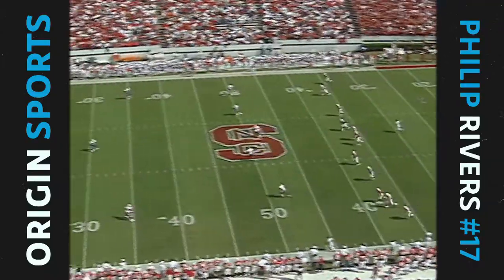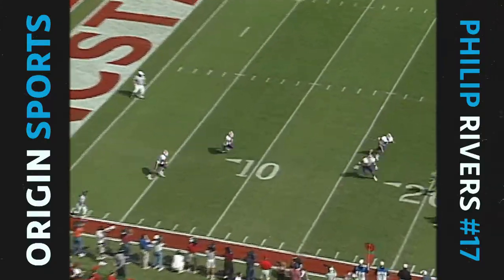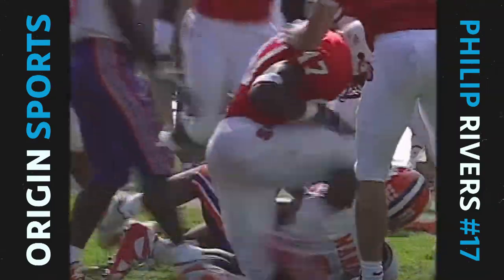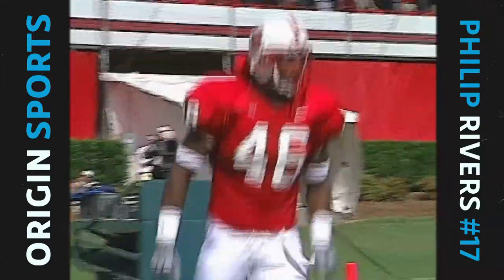Mance, the leader in the ACC in return yards. Deadly. He's got it at the goal line. Mance, shot down at the 19-yard line. It's a 19-yard gain, and that's where they'll start, first and 10.